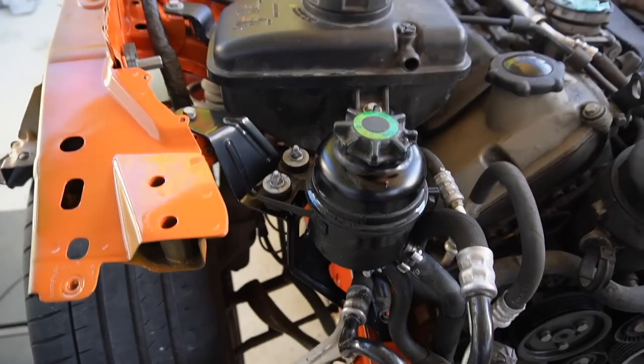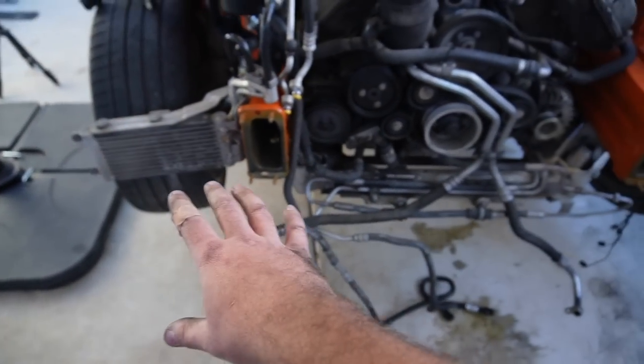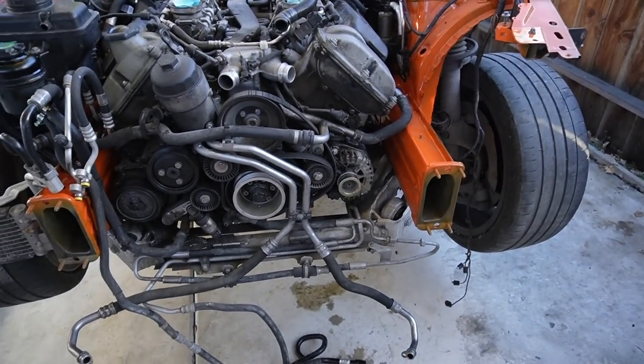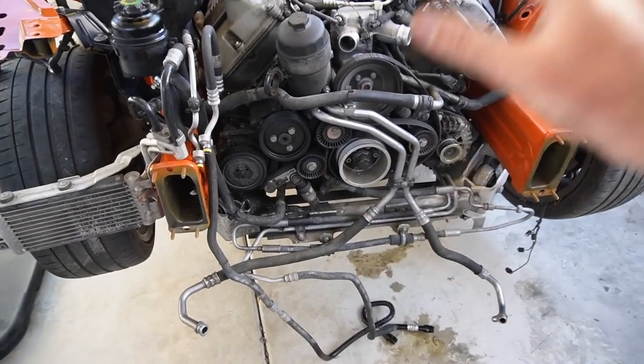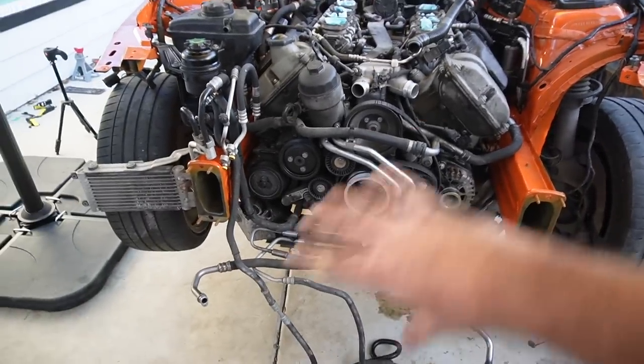I did go ahead and put on the power steering, the coolant. I believe this is the trans cooler on this car, or an oil cooler. We're going to be putting the other oil cooler over there, and then probably the radiator and condenser and everything like that. Hopefully in the near future, I do want to do some maintenance down here and give this stuff a good cleaning before putting together that front end.